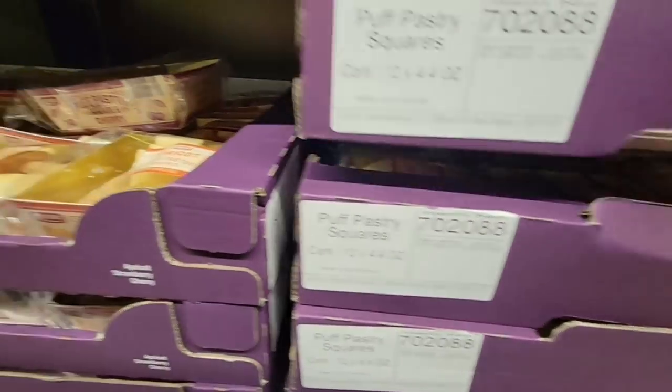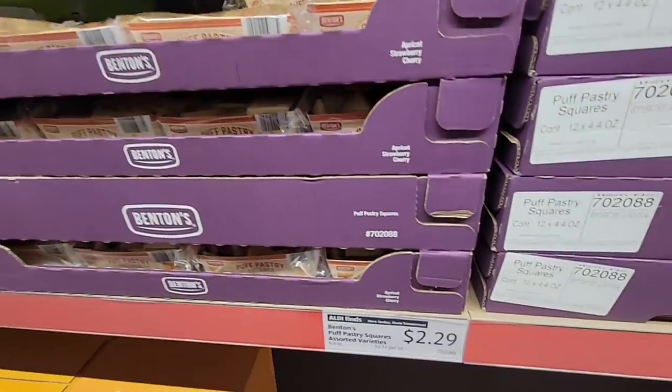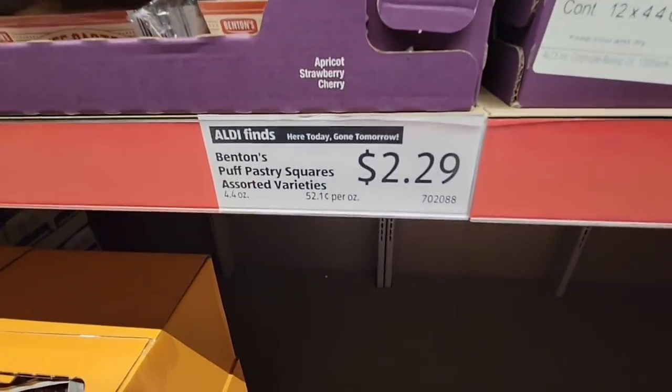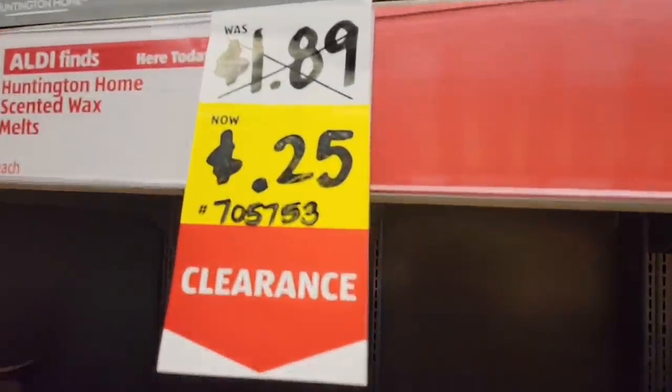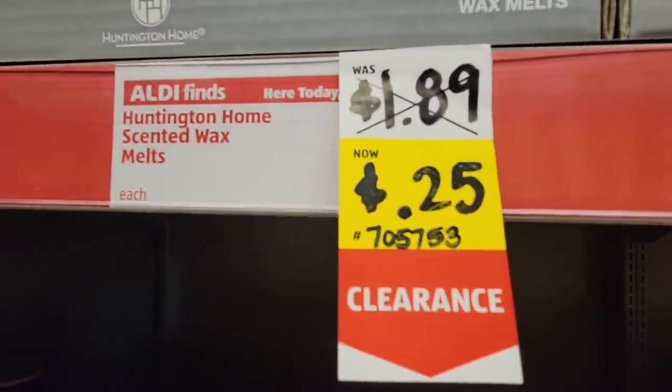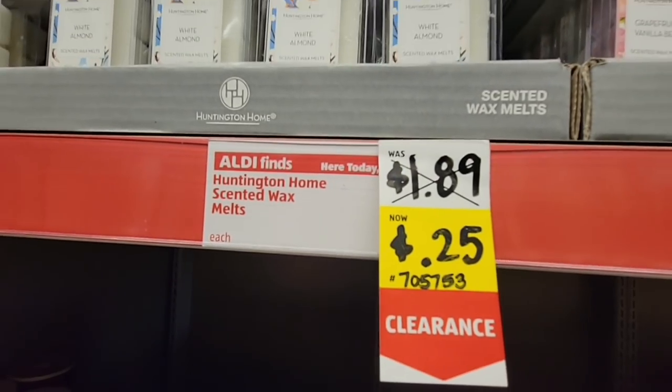Yeah, they've got boxes. They just put these out as soon as I arrived. As soon as I walked up, the guy pushed his cart away. So I'm like, yeah. Now here's a great find, 25 cents. These are the scented wax melts.